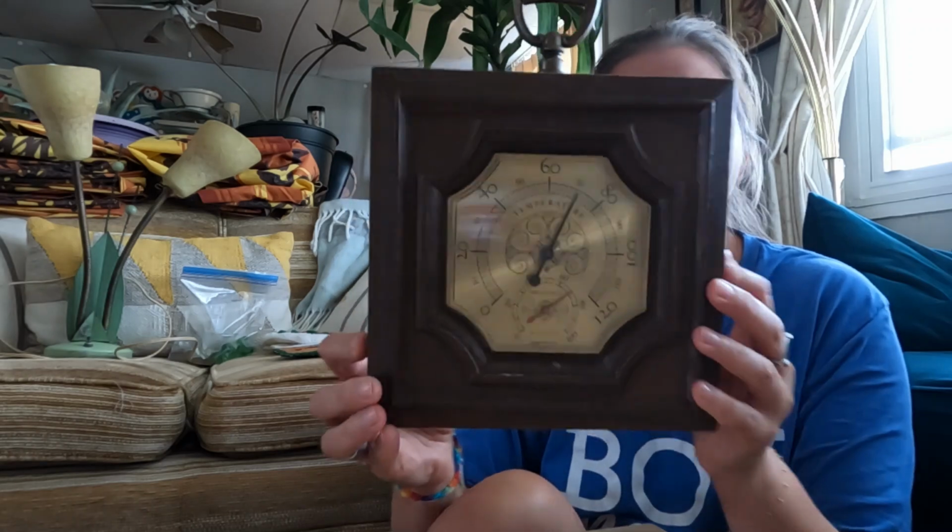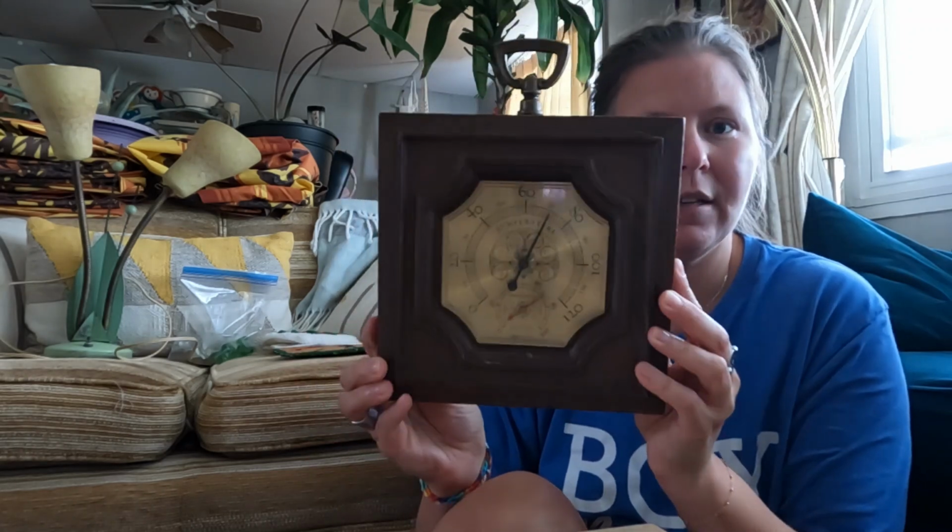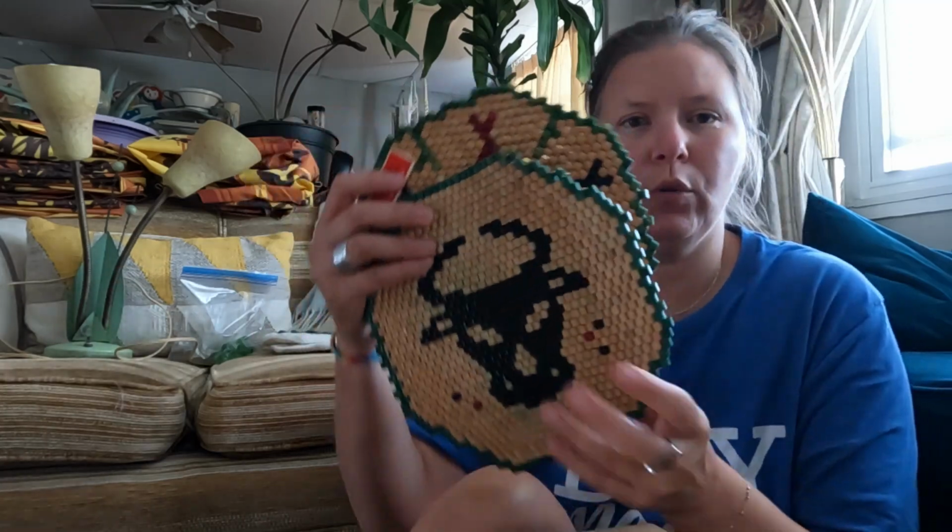If you've seen any of my other videos, I always pick up the thermometer and humidifiers. So it tells the humidity and the temperature. This one's made by Springfield. This outside is plastic, but it looks like wood. Classic 70s, 80s look.